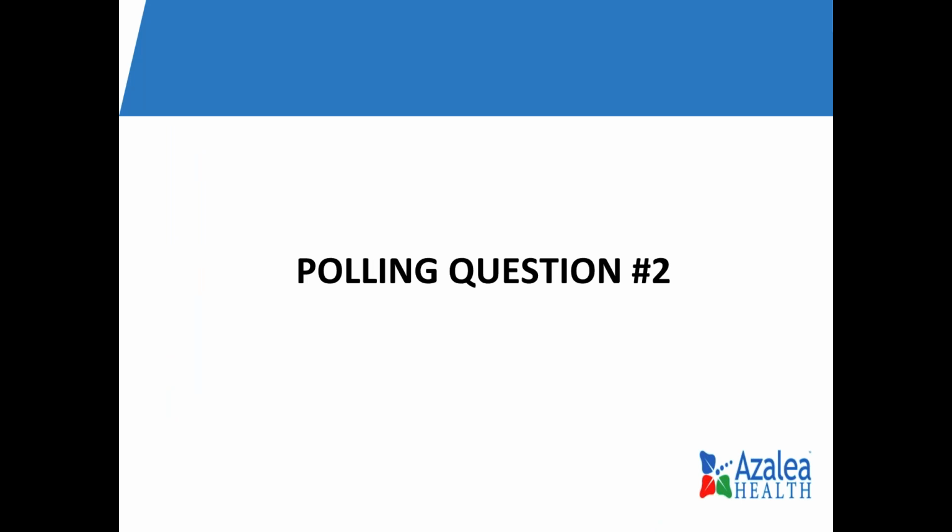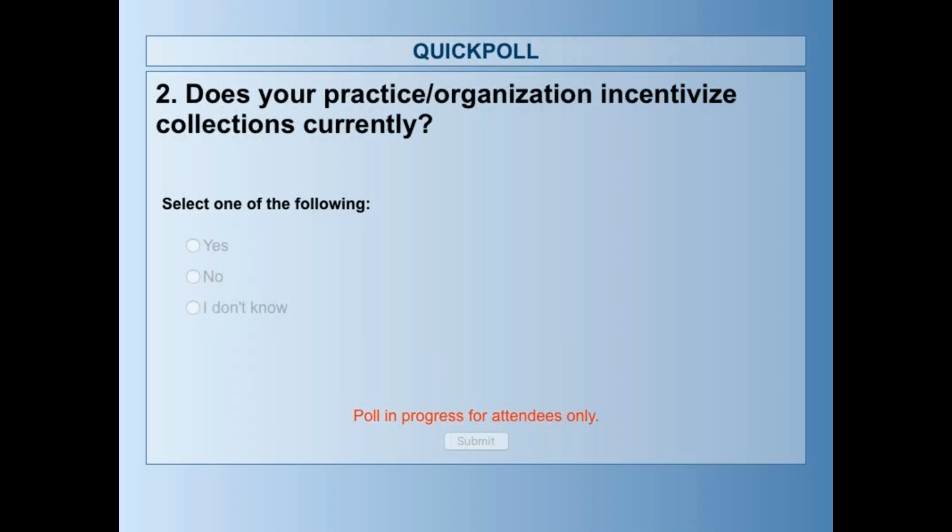Next slide. All right, we have another polling question for the audience. The question is, does your practice or organization incentivize collections currently? You can take a couple of seconds to answer this poll.